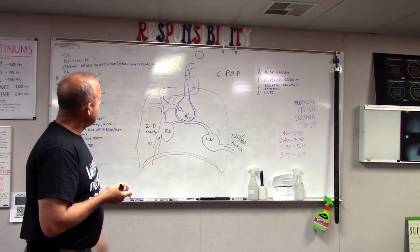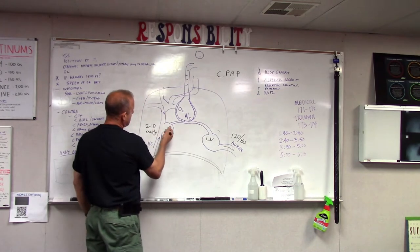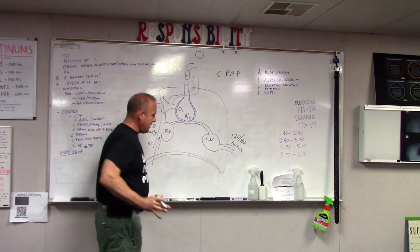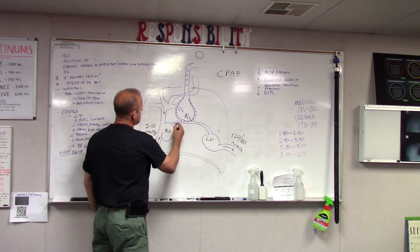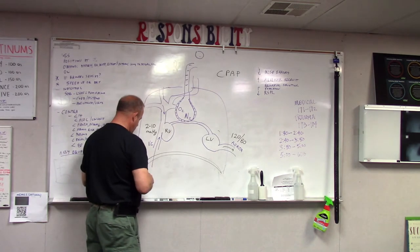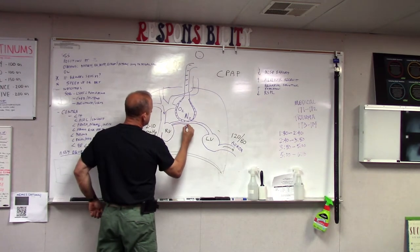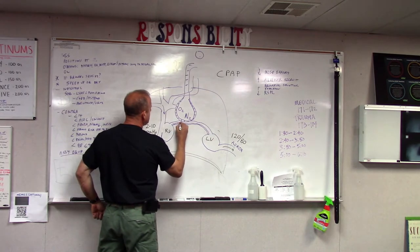So where's the problem? We get the blood sloshing into the right atrium, dropping down to the right ventricle, the pressure is boosted, and it's pushed to the pulmonary system, which is a very low pressure system. So remember, this is a capillary. And capillaries also have walls that are only one cell thick or so.